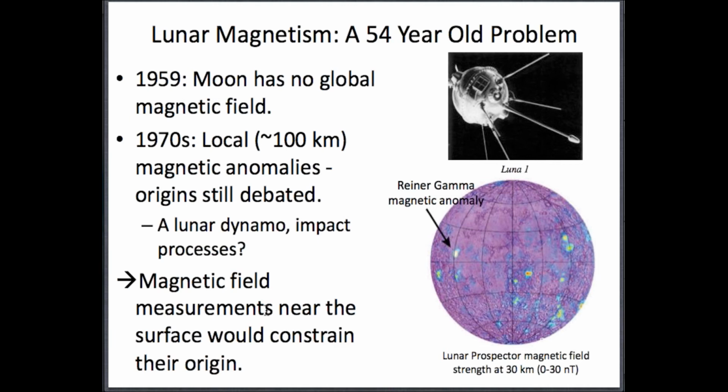The picture on the lower right there is from the Clementine mission. It shows you a number of these patchy anomalies that we see all across the moon. In particular, it highlights Reiner Gamma, which I'm going to talk about some more, which is the classic example of a lunar swirl.